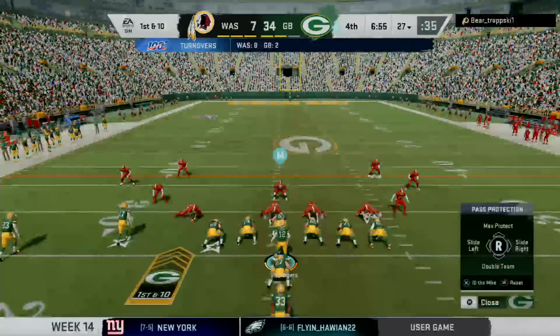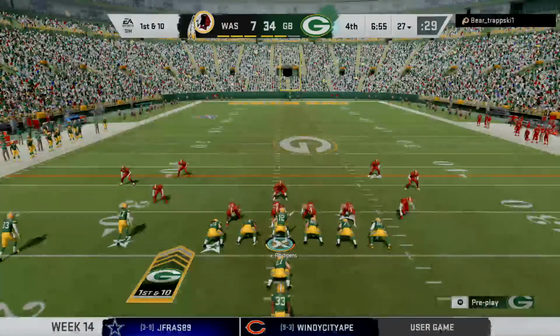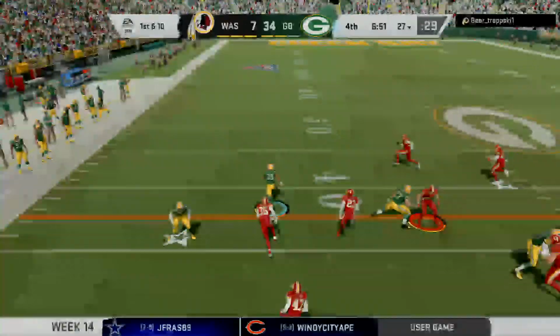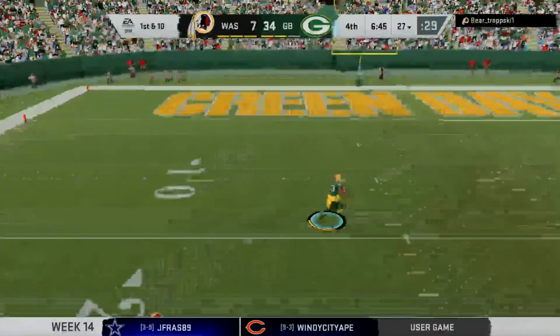Well, understand this. You saw zone in college, and the defensive backs reacted, but they don't react like they do on this level. So when they're in zone and they see the ball coming to them, they'll react at least a half a second faster. He's got the lane, and there he goes.